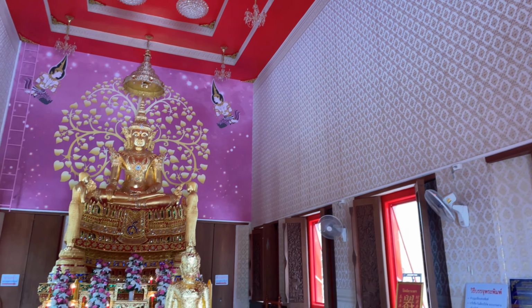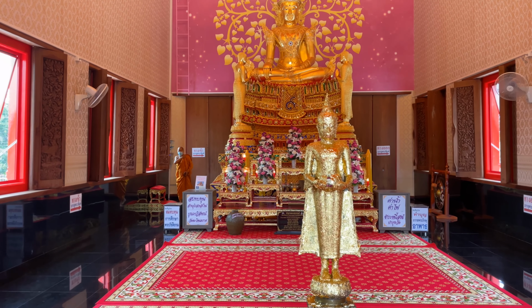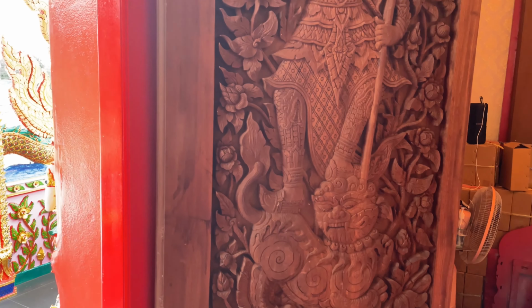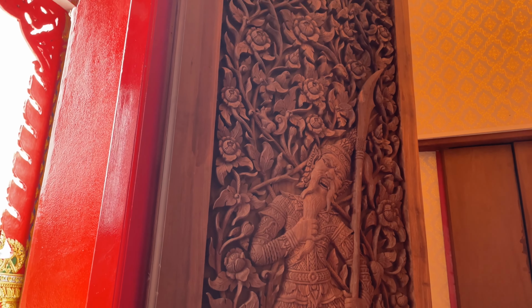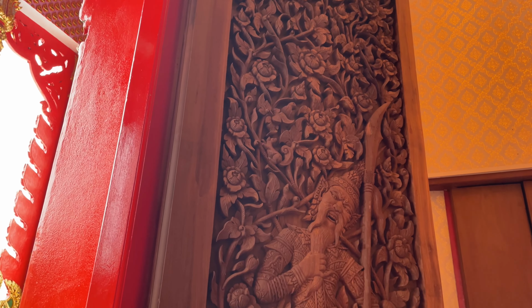It has 5 windows on each side. And this is the little standing Buddha. So the Thais will come and put the gold leaf on the Buddha. Wow, this is really nice. And you can see the doors. They're all hand carved, and they're gigantic. I mean, they're like 3.5 meters tall, and it's hand carved all that into the wood.